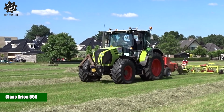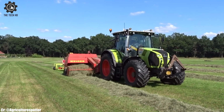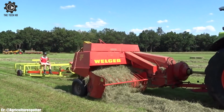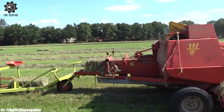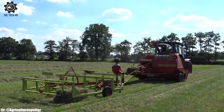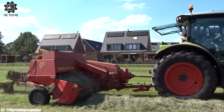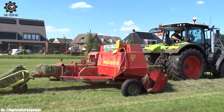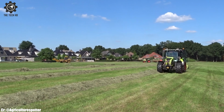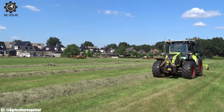CLAAS Arion 550. The CLAAS Arion 550 is a versatile and reliable tractor, known for its performance and efficiency in various farming tasks. Equipped with a powerful engine and efficient transmission, the Arion 550 offers excellent power and fuel economy for different field operations. Its compact design and agility make it suitable for both field work and loader operations. With advanced features like CEBIS and CIS, this tractor ensures easy operation and precise adjustments.